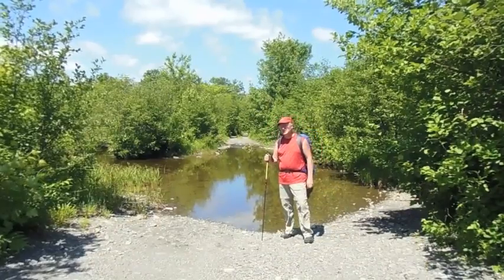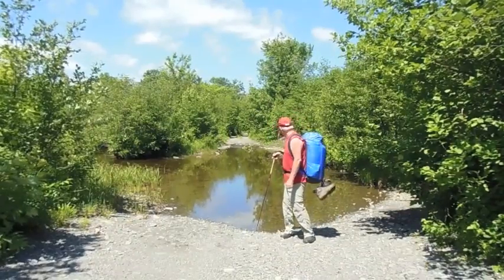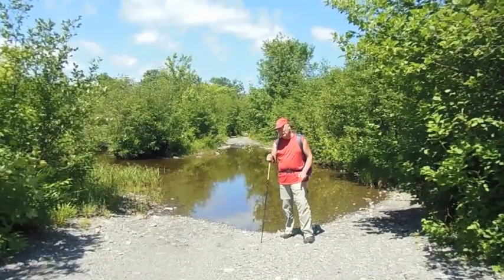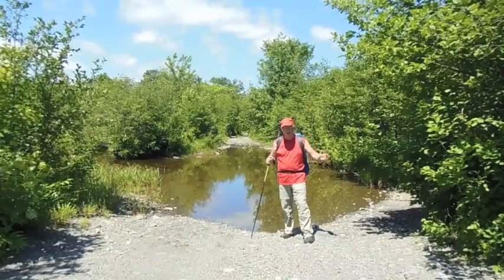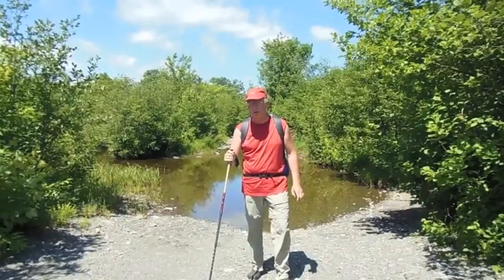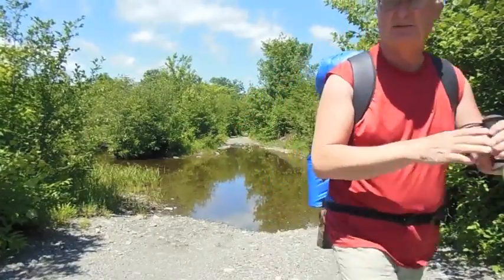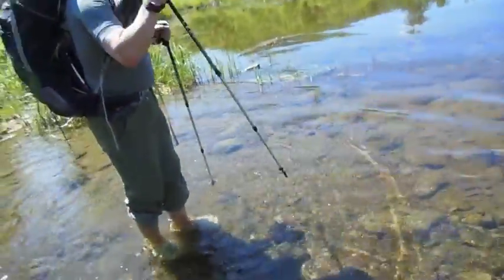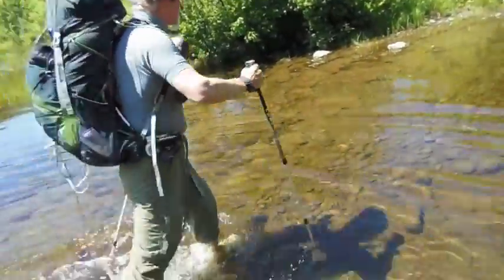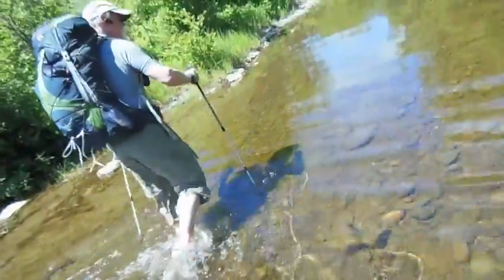Okay, guys, here's the first water hazard. 25, 30 yards, it's only like a foot or so deep. And then most of the way up there, you keep running into these, but there's usually paths around it so you can get around it without having to change into water gear. Right there. Quit looking at the minnows and walk. Ooh, it's cool. Yes, it is. Refreshing.